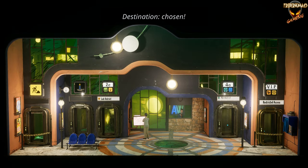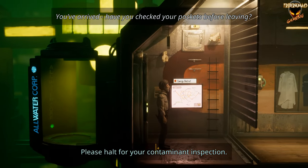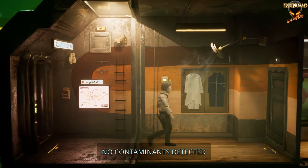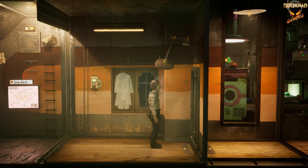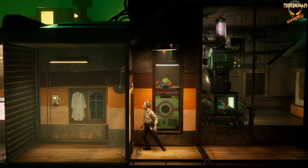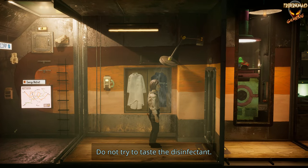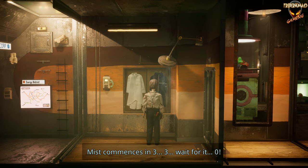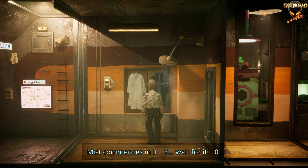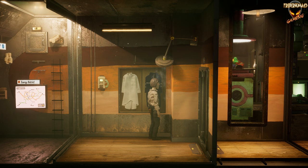Destination chosen. We hope you enjoy your all-water tube system journey. You've arrived. Have you checked your pockets before leaving? No contaminants detected. Procedure will begin in 3, 2. Please halt for your exit disinfection. Do not try to taste the disinfectant. Mist commences in 3, 3. Wait for it. 0. Inspecting.